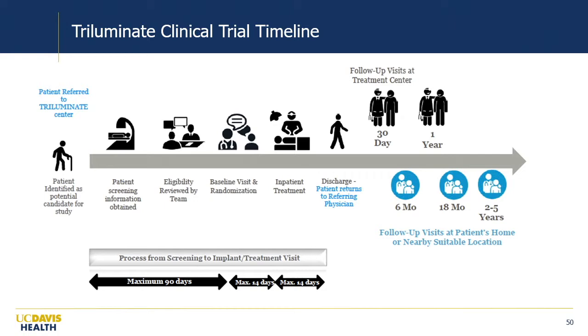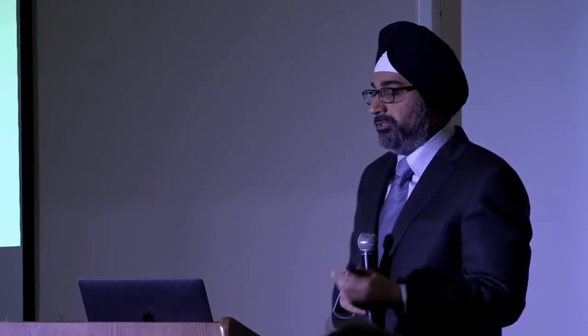One of the biggest disadvantages of living in this area in Northern California is that we have a huge referral network from all the way up to Oregon, all the way east to Reno, down to Bakersfield. Patients come from really, really far. They want their treatment, then they want to go home. They don't want to keep coming back every 30 days, 6 months, 1 year for visits. And so that's been a big barrier to enrolling in clinical trials in general across the country.